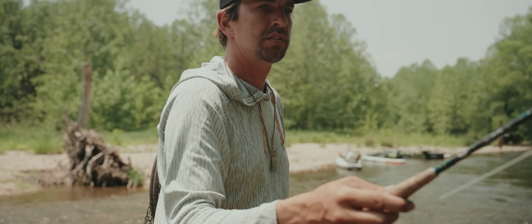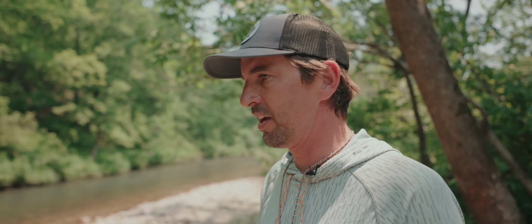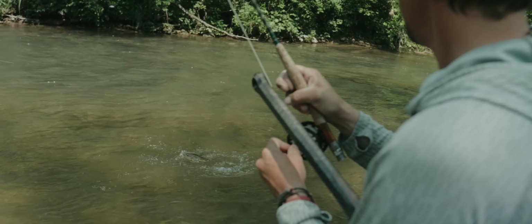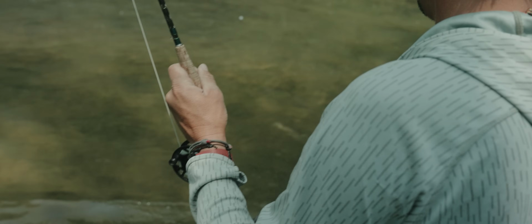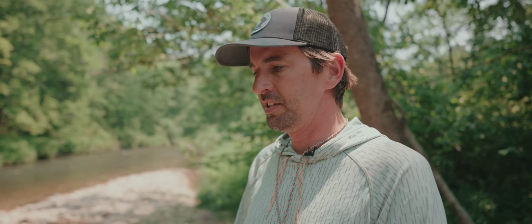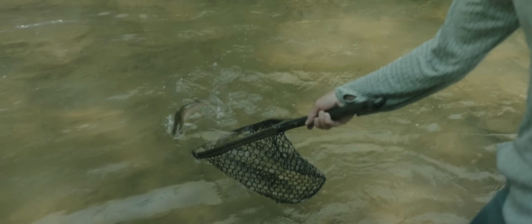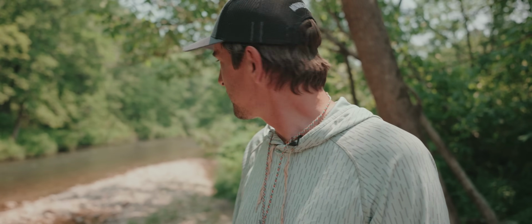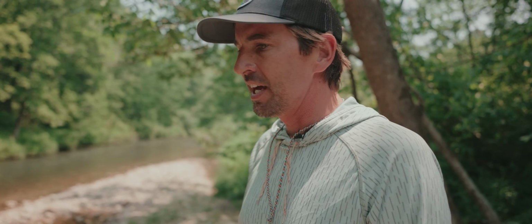Brown trout have been pretty active this morning already, caught a handful. And it's all been on nymphs, or nymphing today for sure. Started off because we all came from a smallmouth stream. We all had streamers on our rods when we showed up, and they weren't really after them. So I switched over to nymphs and they lit up. So I guess it's going to be a nymphy kind of day.